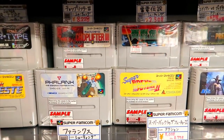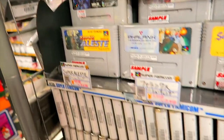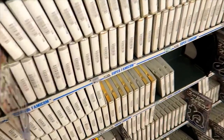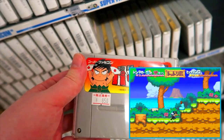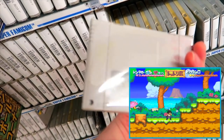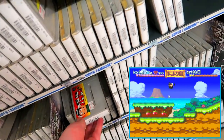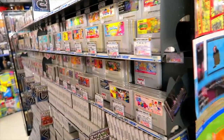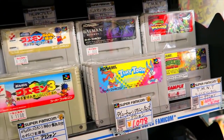We got some shooters here, like Phalanx, Super Aleste, which is my favorite on the console. We got some R-Type, all that good stuff. So yeah, if you don't mind loose carts, you can do it right here. Pop'n TwinBee. This game is great. A hidden gem of sorts on the Super Famicom. Great little platformer there I've covered in the past. And it's still cheap. That's one that I recommend import gamers pick up if they want to play a great game without spending a bundle.